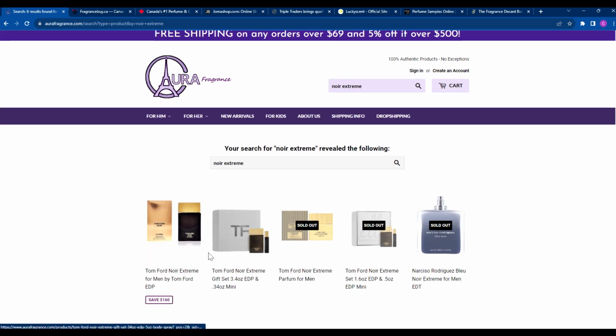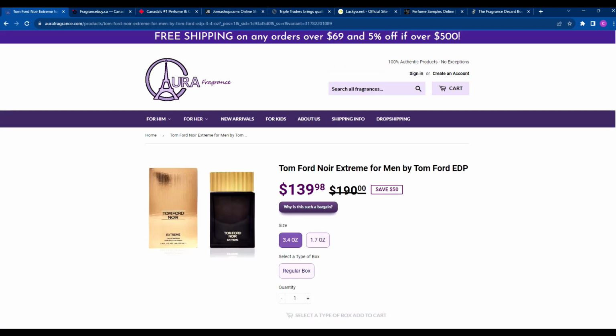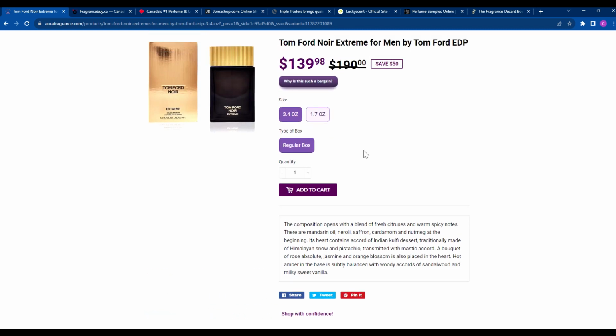I think it's about 140. Yeah, and they're telling you that 190 is the price. So it's going to get you the best pricing, but again, they don't always have everything in stock. But you can see if it's in stock or not.